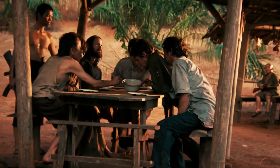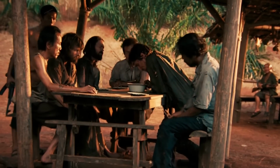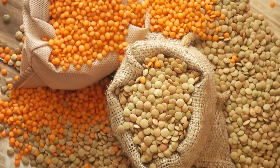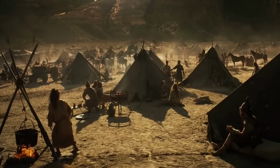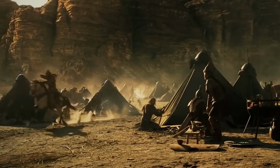For centuries, armies on the move relied on foods that were as tough as the soldiers themselves. Dried beans and lentils were real tiny powerhouses of nutrition that were easy to carry, nearly impossible to spoil, and packed with protein and calories. With a little water and patience, these humble legumes could transform into a hearty meal capable of sustaining entire armies.